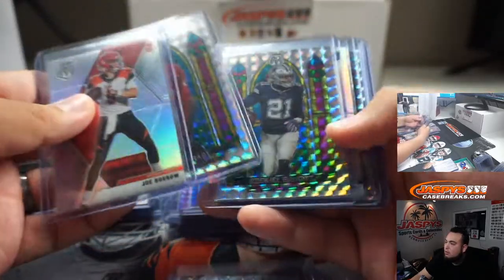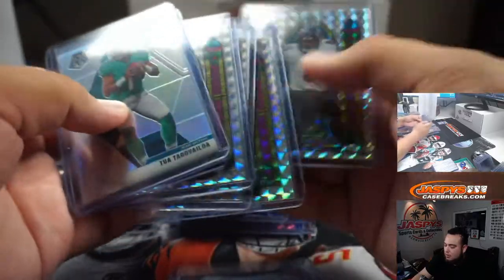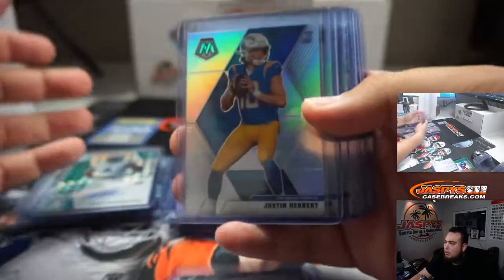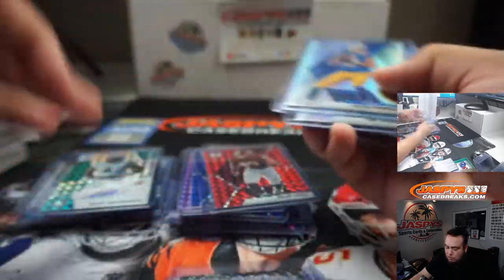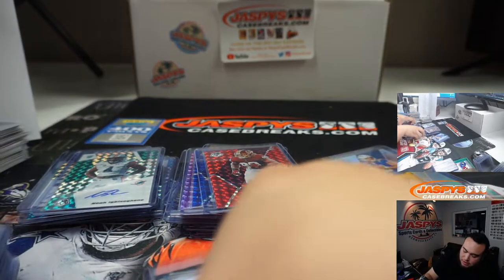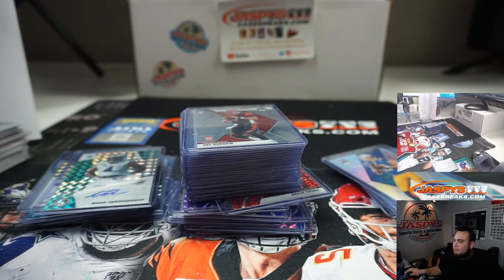So there you go, guys. Stained glass, got four of them. And top three quarterback silvers. Not too shabby. So appreciate it, guys. This is Mosaic. Pick your team number 9. Number 10's in the store. And it looks like it's down to 2 left, guys. We're running back. Appreciate it.